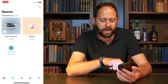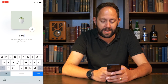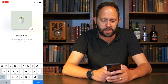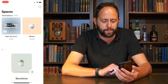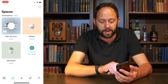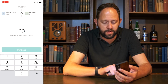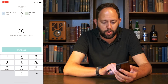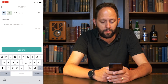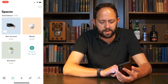So let's say I have multiple spaces. I'm going to save, I'm going to call this one Barcelona, how do you spell that? Is that right? Let's go with that. Okay, I'm going to agree and create space. So I can essentially just drag and drop my accounts. So I drag this and I'm going to drag it down here to Barcelona, and I'm going to move 0.1. Continue. What's this transaction for? Barcelona. Confirm. Thanks. There we are, and it's done.